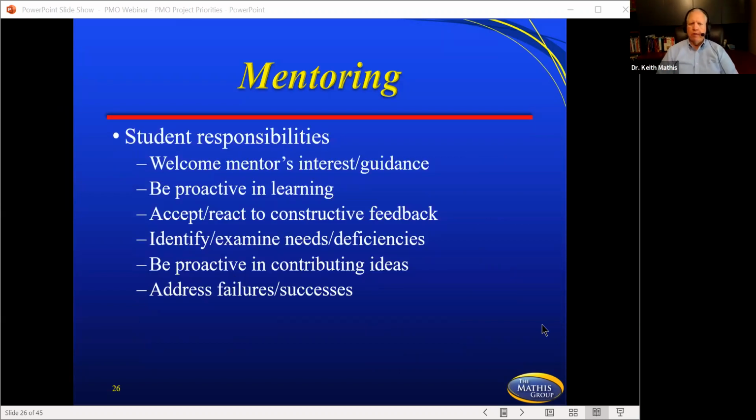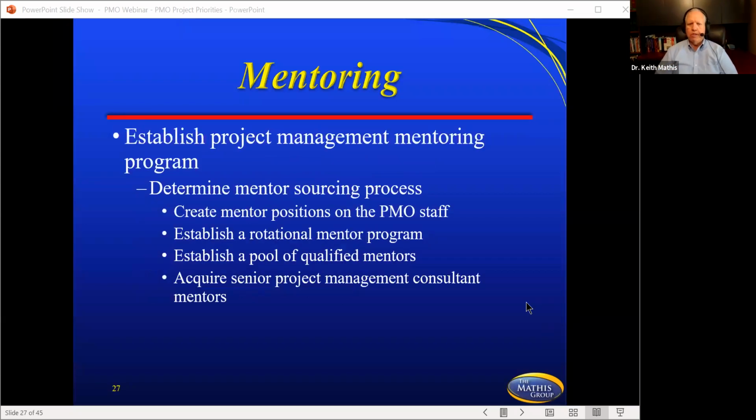Student responsibilities on the mentoring side. And this would be almost like a one-page thing. Here's the responsibilities of the mentor. Here's the responsibilities of the student: to welcome mentors' interest and guidance, be proactive in learning. In other words, it's not all on the mentor, it's going to be on the student side to ask the right questions too. Accept and react to constructive feedback, identify and examine needs and deficiencies, be proactive in contributing ideas, address failures and successes. And so that student has some responsibilities there as well to be able to help guide this. So if the student's not getting something that they want to know, they need to be asking rather than the mentor having to guess or spoon feed them this information.